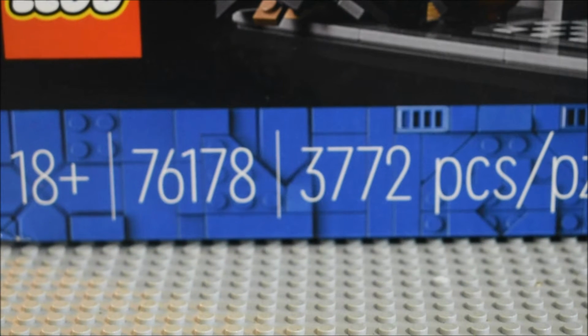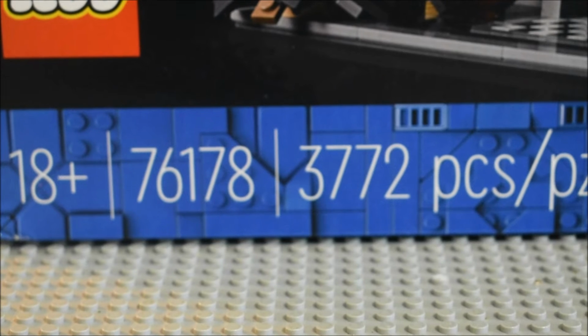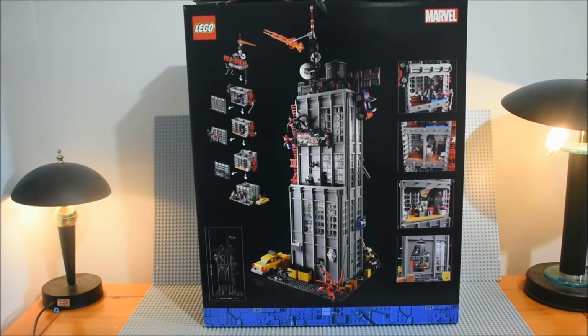This is set 76178 with 3,772 pieces, ages 8 plus. This is the Daily Bugle assembled from the Spider-Man universe. Here is the back of the box with the features of the set.